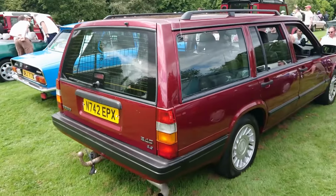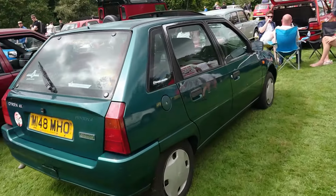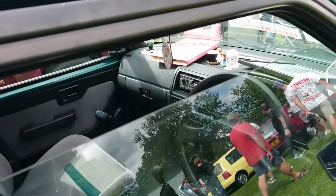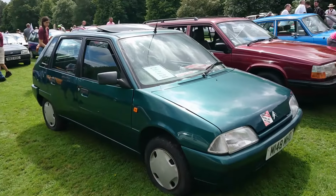I'm not sure, viewers. This said AX Dimension. This is the second one we've seen. Yeah, maybe. We've got a rev counter, which is a clock. It's just a clock, because of course it is. Because who needs luxury when you can have a clock?